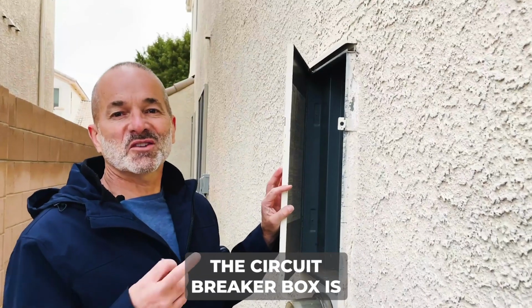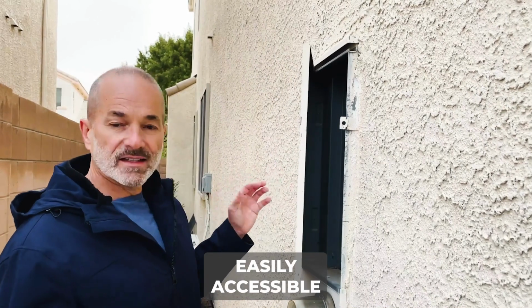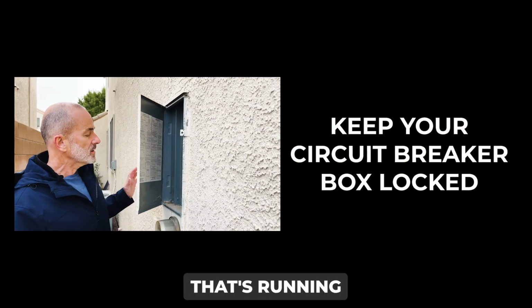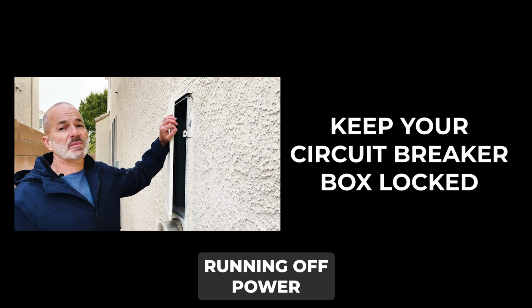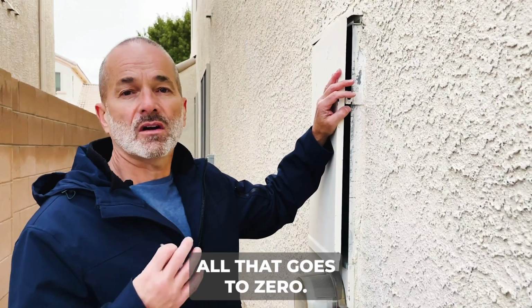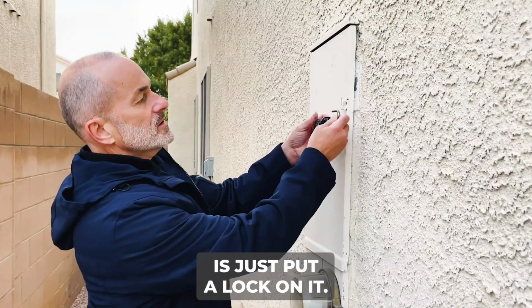So on most homes, the circuit breaker box is easily accessible to anyone. Most people don't lock it. And if you've got an alarm system that's running off power, or even your cameras running off power, or your Wi-Fi that's providing the signal for your security cameras, all that goes to zero. One good rule of thumb is just put a lock on it.